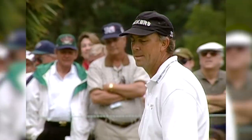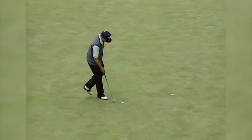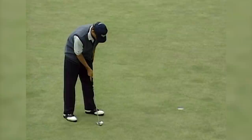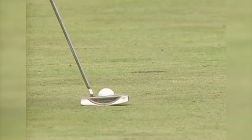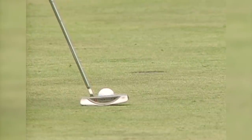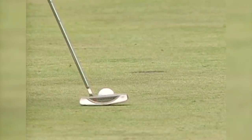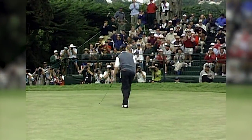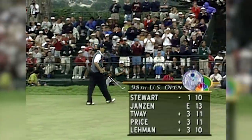Well, he waits to 11. Tom Lehman's birdie putt. Pulling a lot of putts, guys. 13. Lee Janzen has gathered himself again to get within one and get back to even par. And Janzen has Payne Stewart in the crosshairs now, within one.